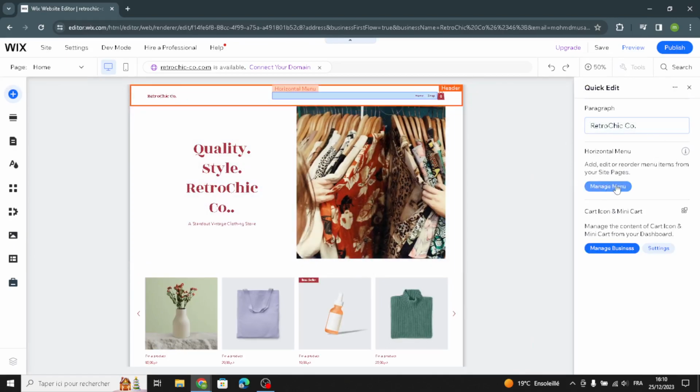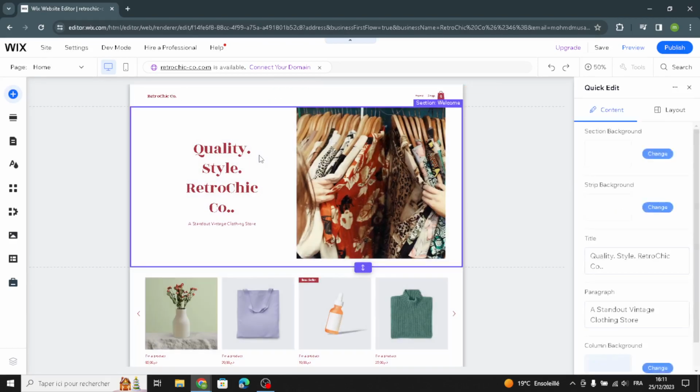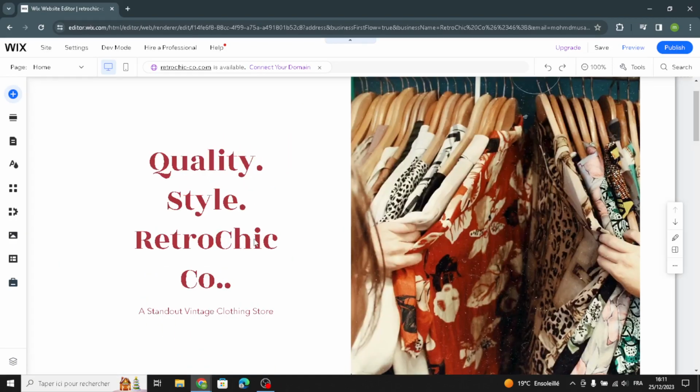You can manage the horizontal menu, the menu. So nothing special in the first section. So let's move on to the next section. As you see here, you can change the section background, the color or the image, video or whatever you like. If you want to change this paragraph right here, just click on it.